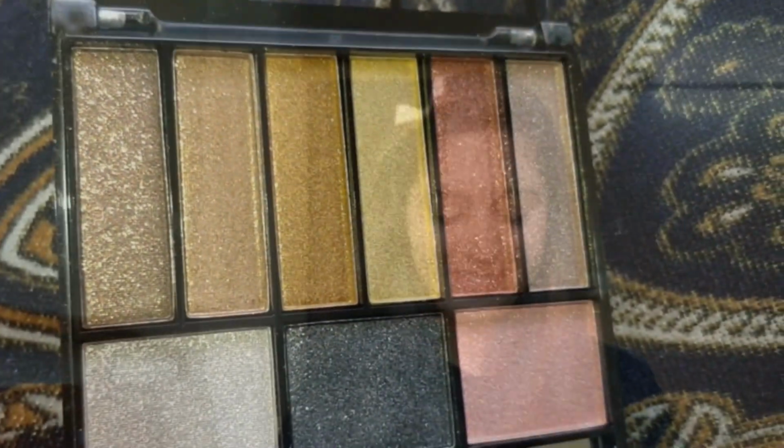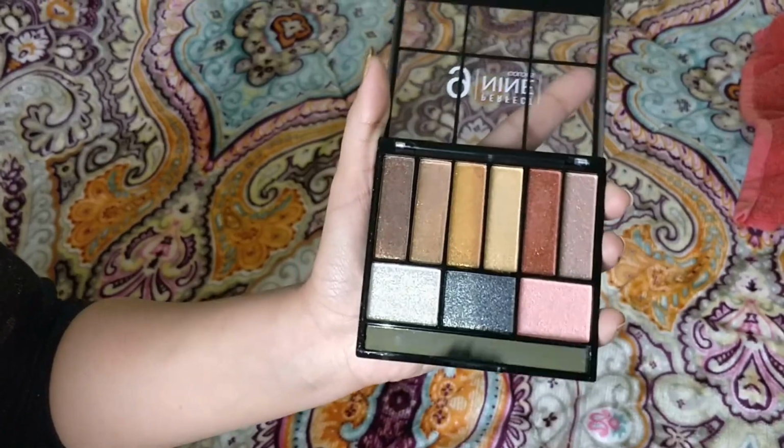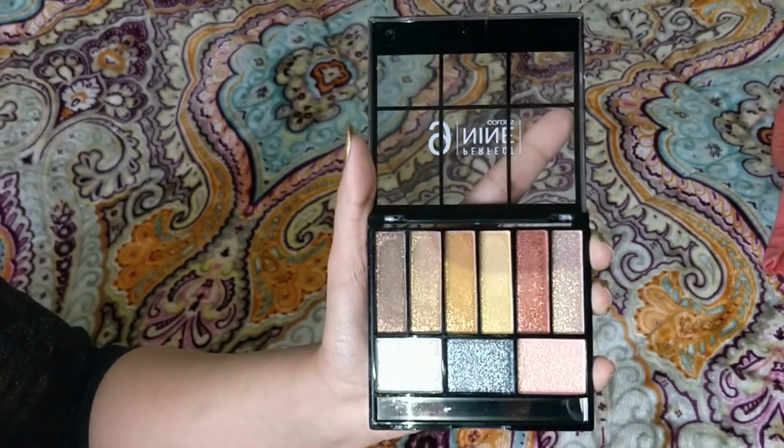So I was just going through some of the details about this palette. Now on the website it says that the shadows are highly pigmented and long lasting. They are crease resistant and highly saturated shimmer pigments. So let's check out how these eyeshadows really are and let's try them out. Now I'm going to swatch each of these shadows on my arm and show you how the colors and pigmentation really is.